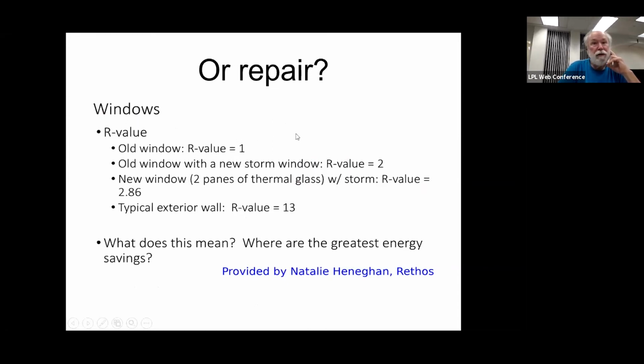A really expensive new window is about R3.6. When you're looking at, for example, my house, I'll show you the storm windows at my house, where an R2 window has an R1 storm window over it. I'm up in that league, and I didn't spend anywhere near that much money. Okay, so we do want to talk about repairing windows, especially.